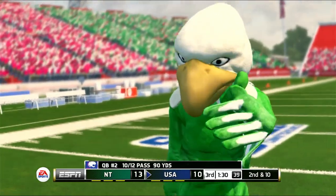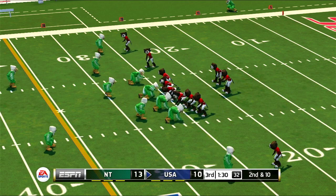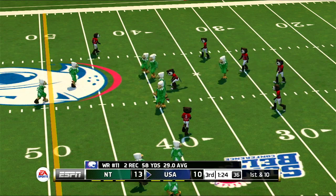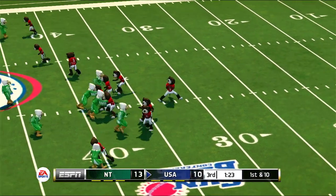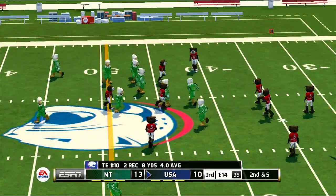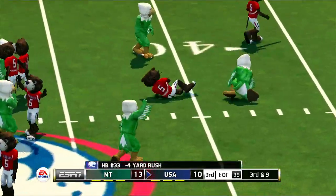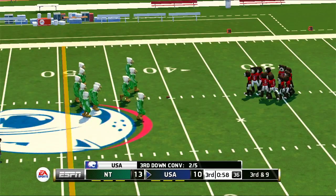Receiver screen and complete. Number 11 was the intended receiver on that play. From their own 25-yard line, it's second down. Fires quickly, and he's got his man. Knocked out of bounds at about the 39-yard line. Hit before it could go anywhere. Tackled for a loss. Loss of 4 yards. That'll make it third. It's third and nine. Ball on the 40-yard line.